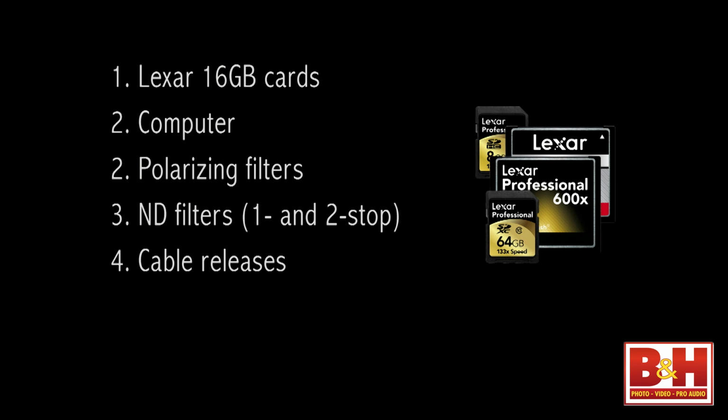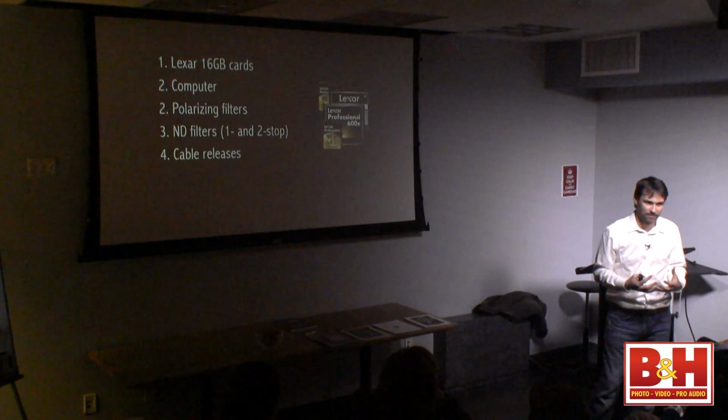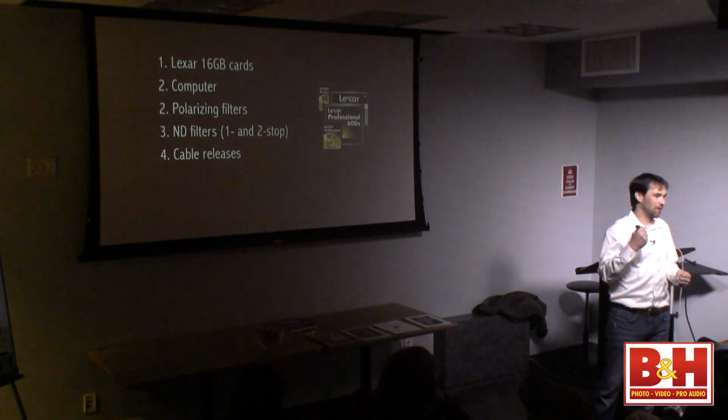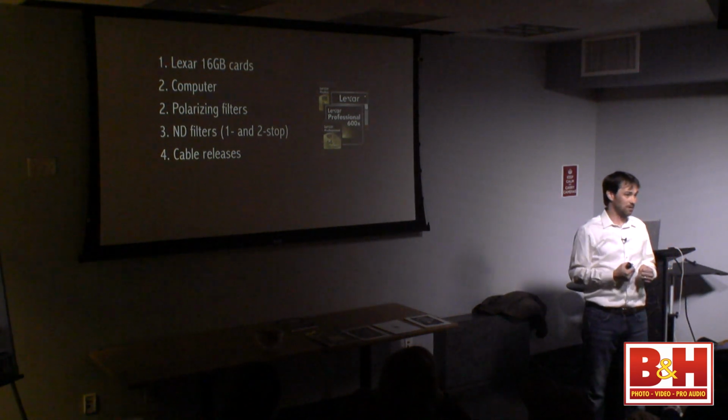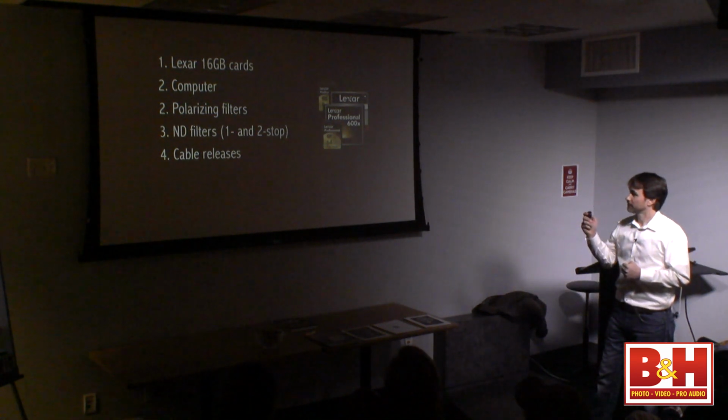And I always have 2 cable releases too. Again, if I'm doing anything on the tripod with slow shutter speeds, I'm doing it all the time. I feel like I'm always pushing the envelope on the shutter speeds. So I always have a backup cable release as well. I actually did lose one a few years ago and had the backup. They can also break too.